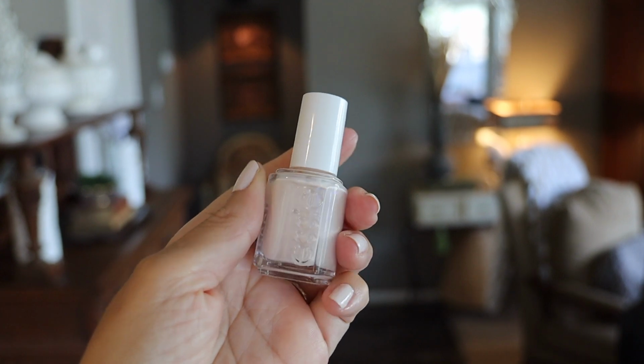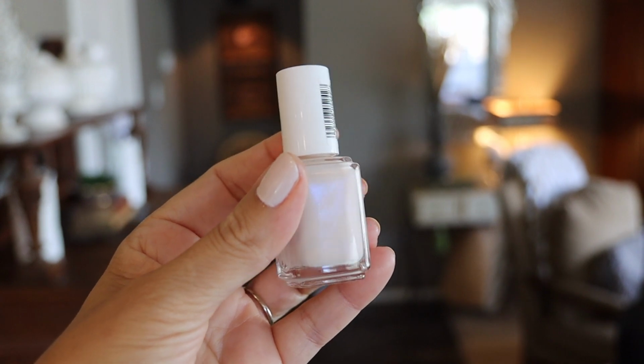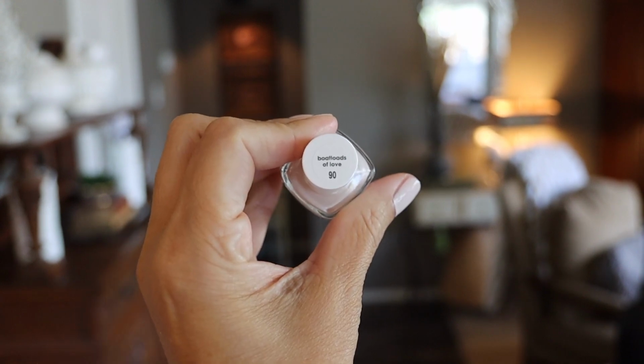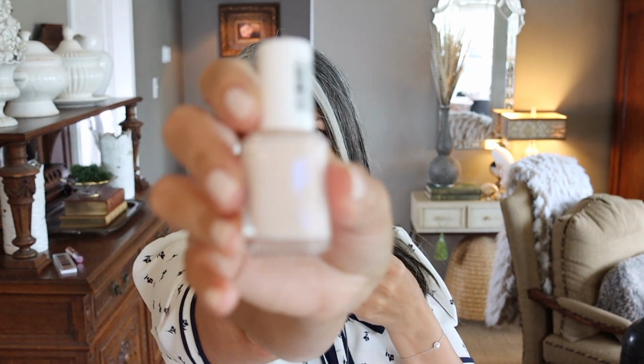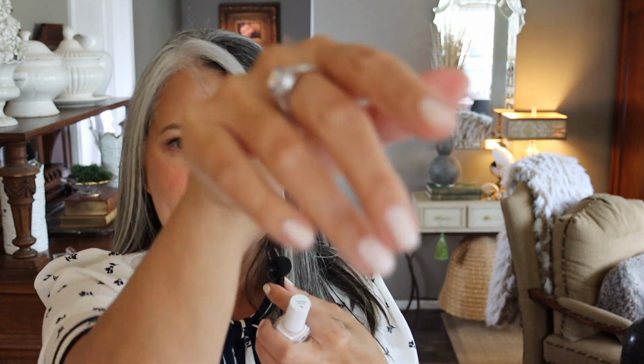And the nail polish I picked up yesterday at the grocery store, it's Essie's Boatload of Love. I think it's number 9. It was in a display, so I'm wondering if it's one of the newer colors, an ideal color. I've been wearing white nail polish for the past 5 years in the summer, and I was ready for a change. Whereas it's mostly white, it has a pinkish beige color to it. I just think it's less jarring in contrast to my tan hands that are really tan right now. So it's a little bit more sophisticated with this beige pink undertone that is very, very nice.